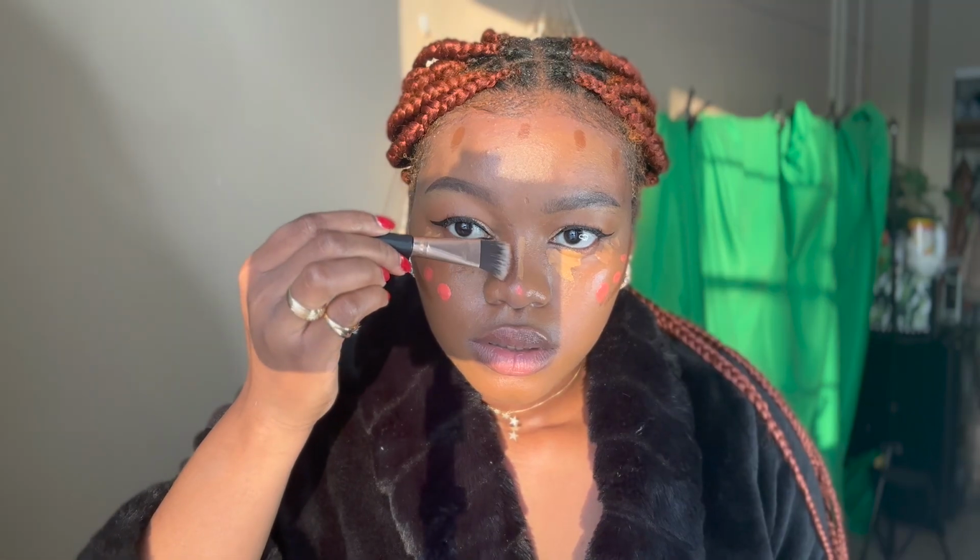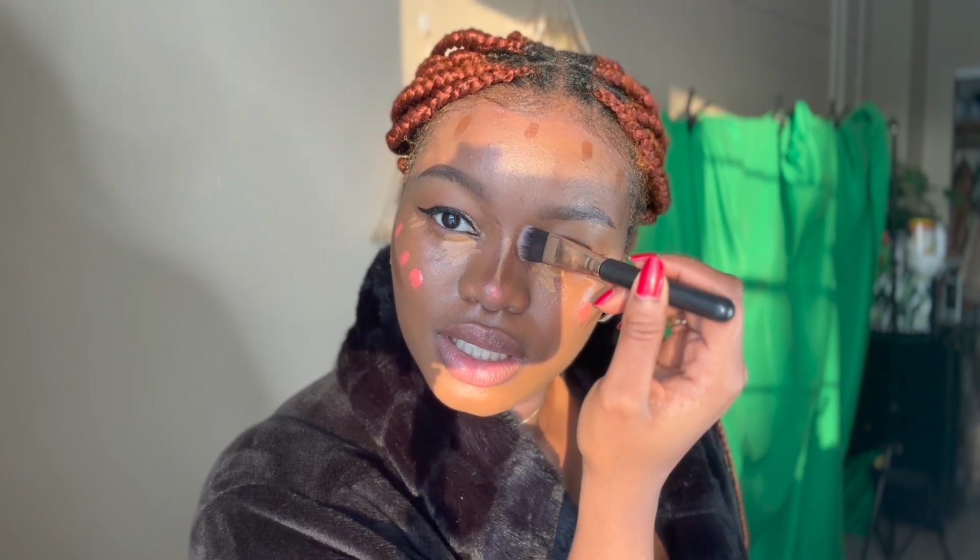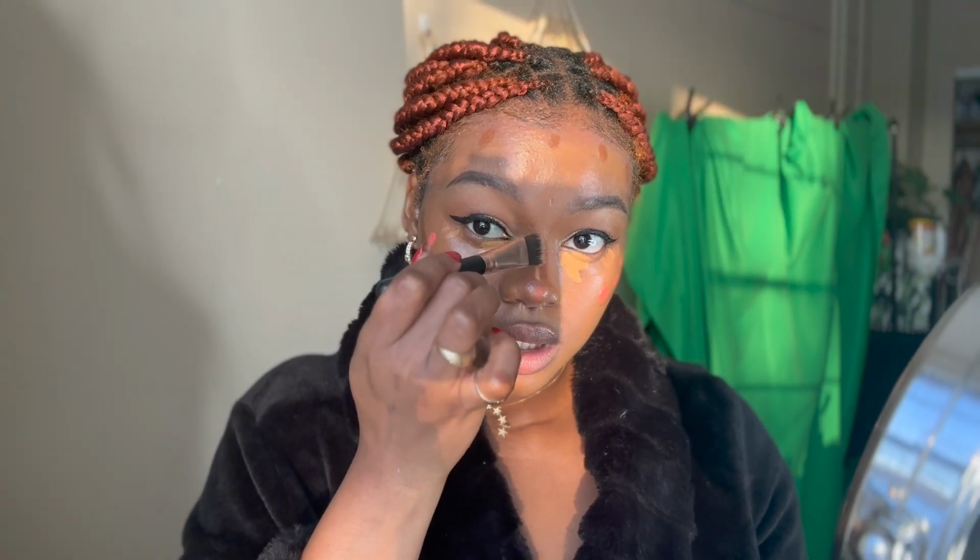Now I'm going in with this. Get it? I love blushing, by the way. So this is also a contour stick, but this is from Bobbi Brown. I like to just go in with this. There's just more precision with this to go in with this to the brows. You want to buff inwards.